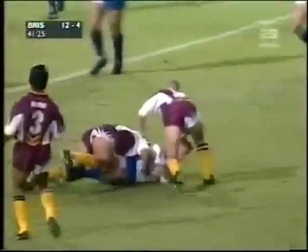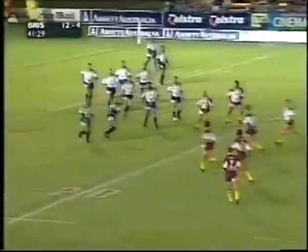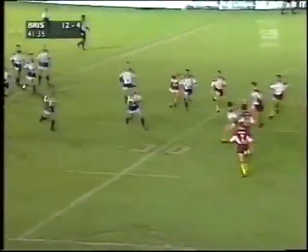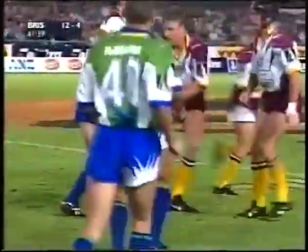For Brisbane, Wayne Bennett, as you said, he's very happy with what they did in the first half. They've got to treat every hit up as an opportunity to break the line, a la Gordon Tallis when he scored, and he wants them to focus on this first 10 minutes. They did a very good job the first 10 minutes of the first half with ball control, and he wants that to happen again this half.